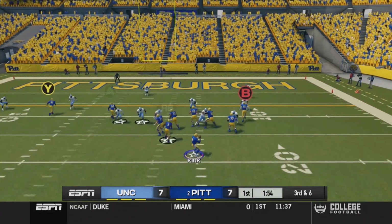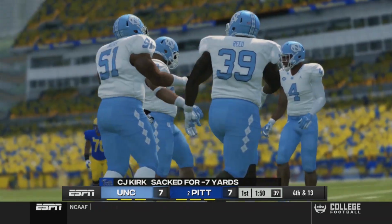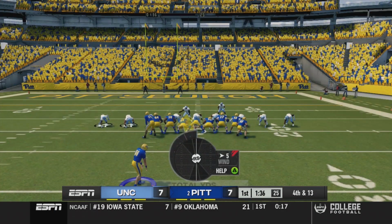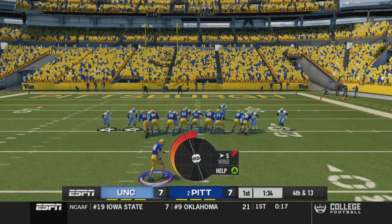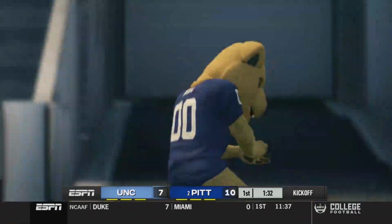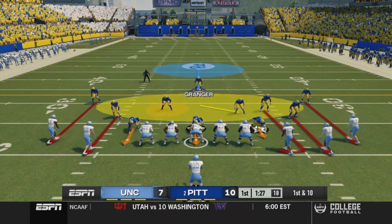Trips formation to the left for the Panthers. Kirk looking to throw, and he's got nowhere to pass. He's brought down by the corner blitz off the edge. That's Chris Fuller coming from the nickel corner position. Brings down Kirk, and the Panthers are going to settle for a Johnny Midday field goal. That kick is up. That kick is good. And it's 10-7 Panthers here late in the opening frame.